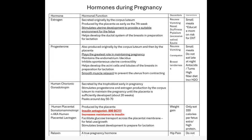Also, you guys, when the placenta falls out of your body and progesterone dramatically plummets, that's when we really worry about psychiatric changes, because this hormone has the biggest to do with postpartum psychiatric changes. Nausea, vomiting, constipation. So, of course, nausea, vomiting: small meals. Constipation: fiber, water, stool softener. Breast tenderness: wear a bra. Don't eat late at night. They can use Tums for that.